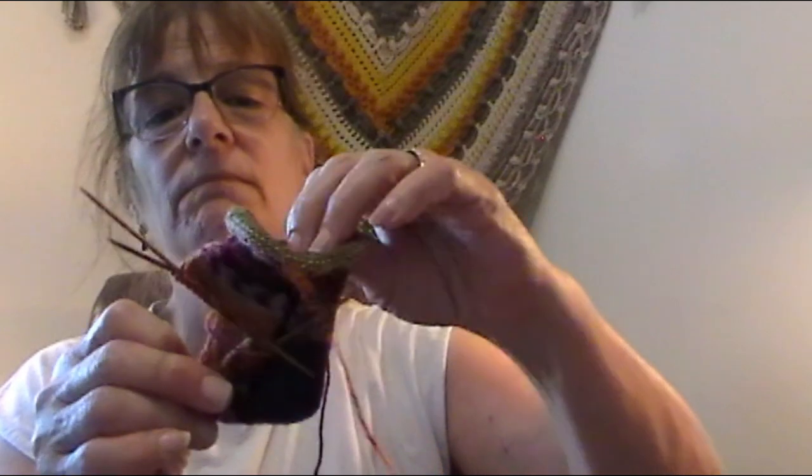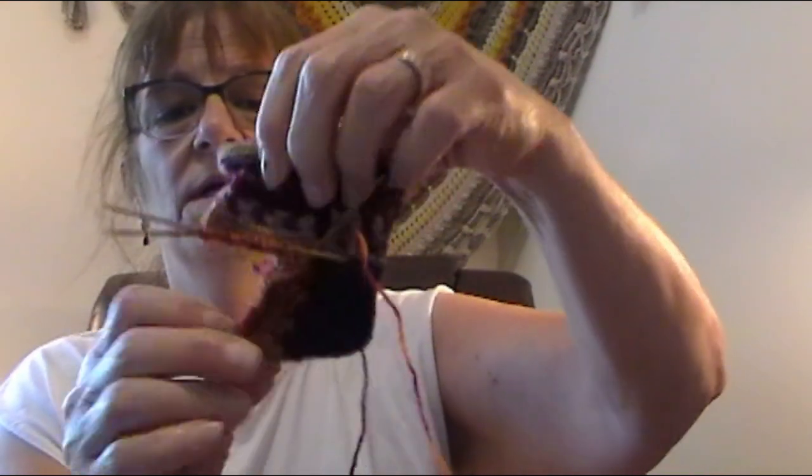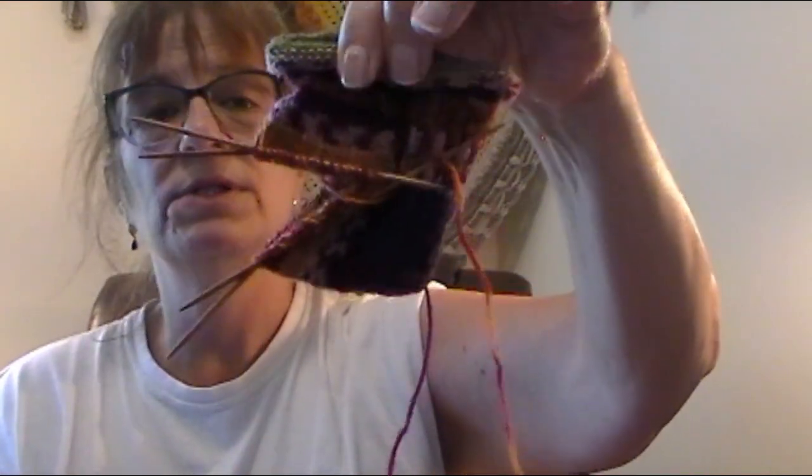The other thing that I have been working on is my Rose City Rollers. I am on the gusset decreases. Got a couple more decreases to do, then it'll just be stockinette, and then the decreases for the toe, and then I can start the second one. I'm using these 4-inch DPNs. They're bamboo. I got a whole set of 12 from Wish for $3.